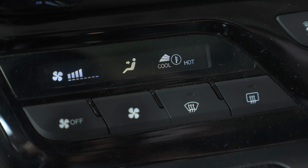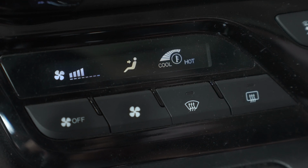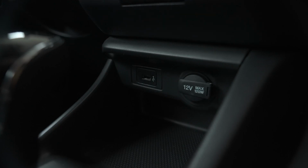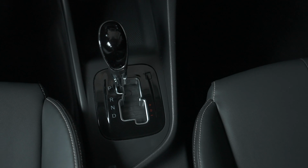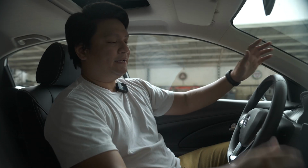Now you also have this manual air conditioning. You got a USB port right here at the bottom and a power socket. And right at the bottom, you got your shifter. This, by the way, is a 5-speed dual clutch transmission, and we'll be discussing that in the drive later on.